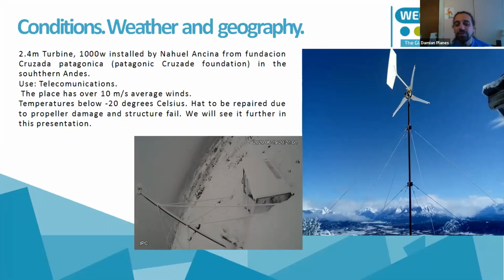But the conditions for these turbines are very strong. It's a very cold place and very windy and very aggressive. The land there has a lot of salt, so we have to treat the materials very well because they rust very quickly.